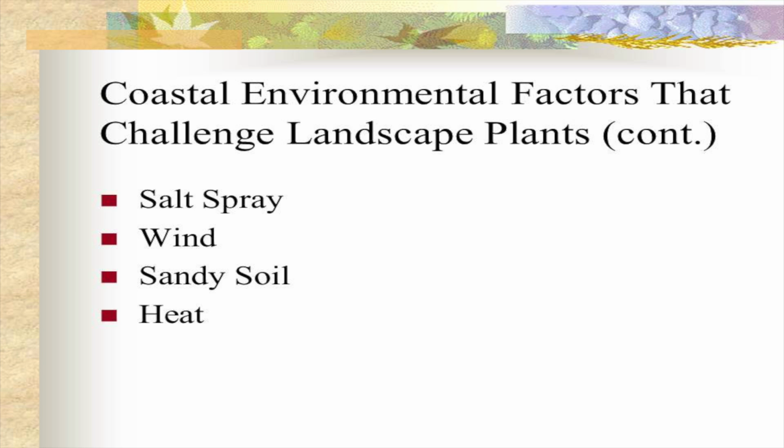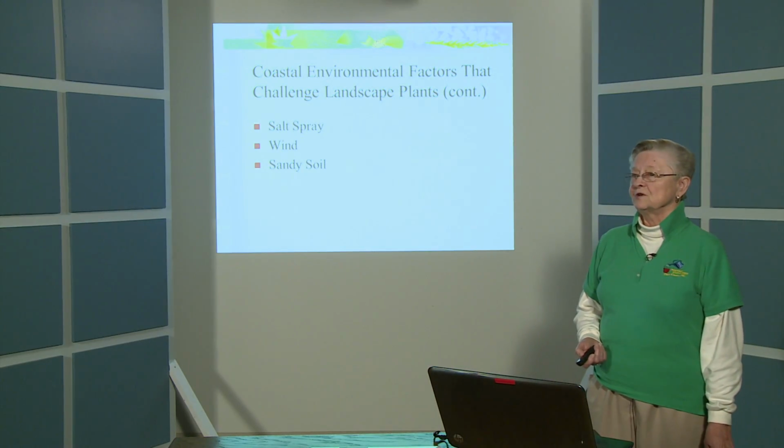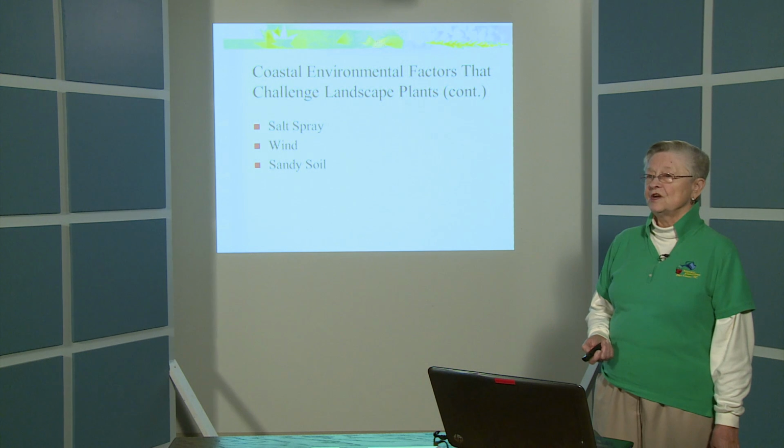Sandy soil is a very difficult medium in which to grow anything because it contains very few nutrients. In addition to that, the sun shines down on the sand and heats it up considerably in the summer. That baking of the roots is damaging, and the frying of the leaves and stems above the ground can also be damaging. Another problem is that water drains through sand so quickly you never know if the roots have enough.